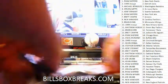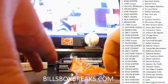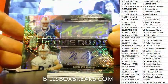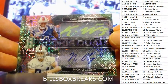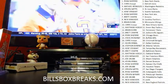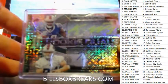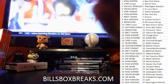First pack out of box number two. Wow, this is a sick hit. I've never seen one like this. We got a dual auto of Charles Clay and Nick O'Leary, one with blue ink, one with green ink for the Bills. Interesting card. And that's out of 25, 13 out of 25 for the Buffalo Bills. You think they put them both in green? One in green, one in regular. Go figure. Cool card, though.